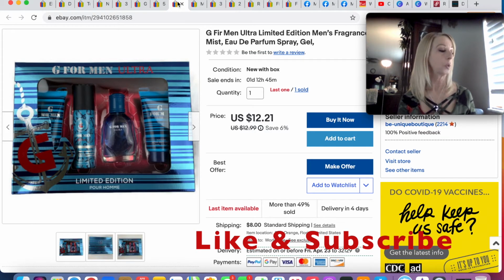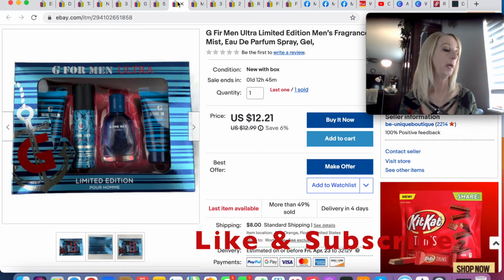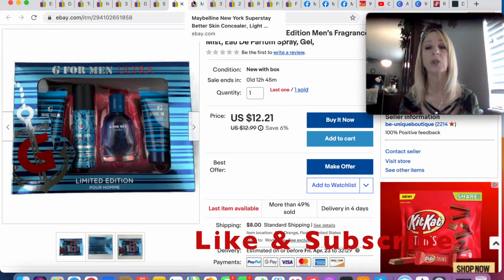And then I sold G for men. Yes, I put an I instead of an O for men. Ultra limited edition men's fragrance. I sold this for $18.60. And after eBay costs and the shipping, because it had to go ground shipping, I made $7.05. Not too bad. That was a trash rescue. It was a dumpster rescue.